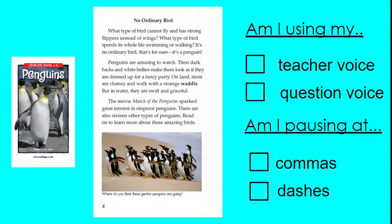Okay, so now I'm going to read it again and listen and see, am I now using my teacher voice, my question voice? Am I pausing at commas and dashes? All right, here we go. No ordinary bird. What type of bird cannot fly and has strong flippers instead of wings? What type of bird spends its whole life swimming or walking? It's no ordinary bird, that's for sure.